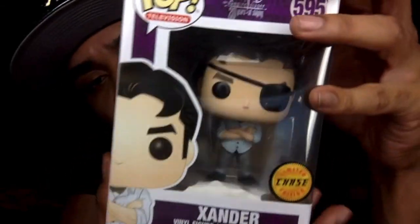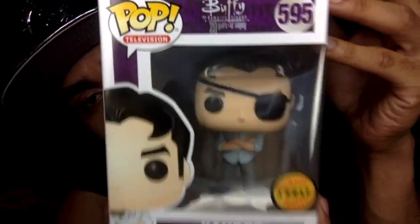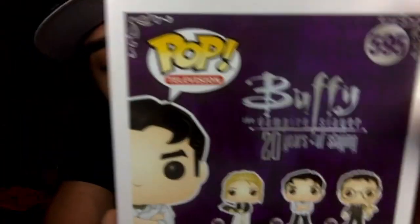And last but not least, it was definitely a good hunt when you find a chase. I went to FYE, was not thinking I was going to find anything, but moved one of the things that you saw in the video, and bam, there it was. I was definitely a huge fan of Buffy the Vampire Slayer. I loved, had an obsession with Sarah Michelle Gellar. So this is pretty dope to have.